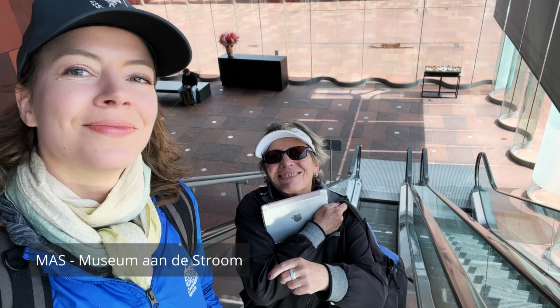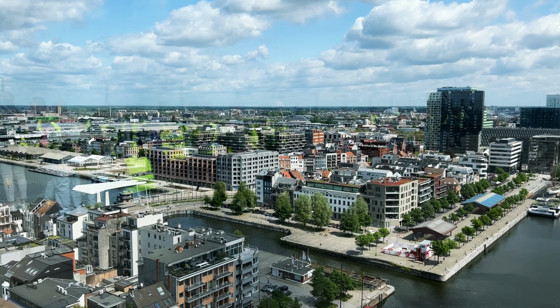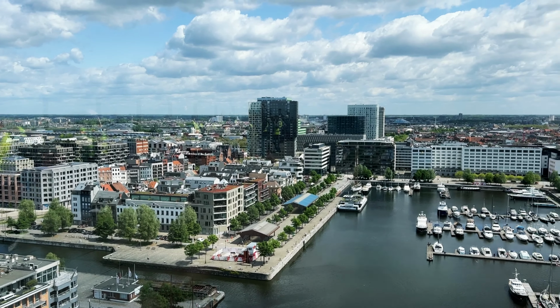We're going to the top of the mass. Six more floors. Little bit windy up here.